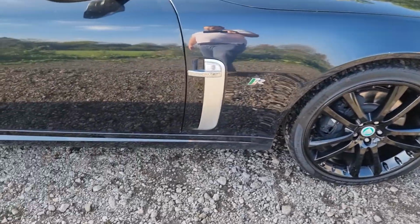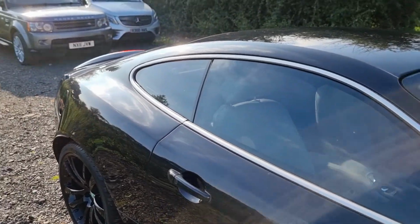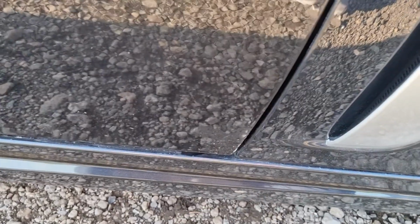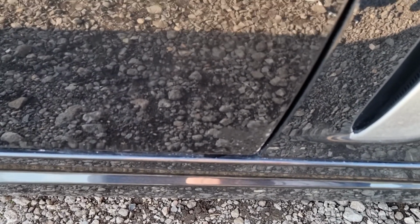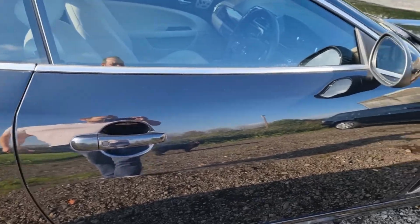But yeah, onto the driver's door, and on the whole, excellent. Look at that, so good. There is a very small patch of corrosion just started in this door here. This is aluminium, so it's not rust per se, it's that sort of white corrosion type stuff you get. Just look at the shine on that, absolutely amazing. And the rest of the door is excellent.